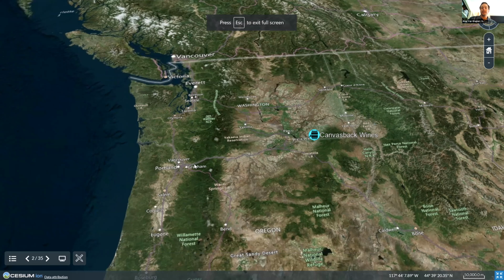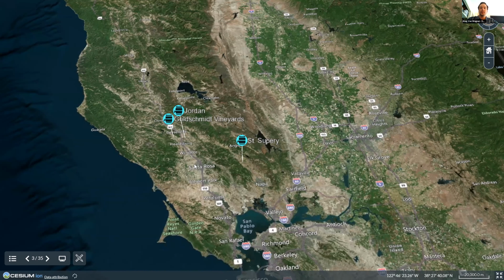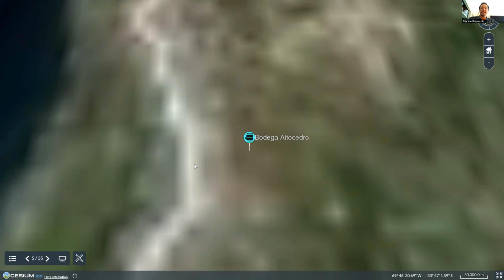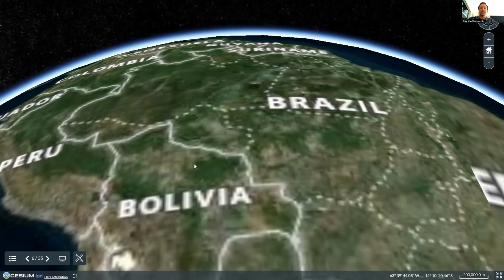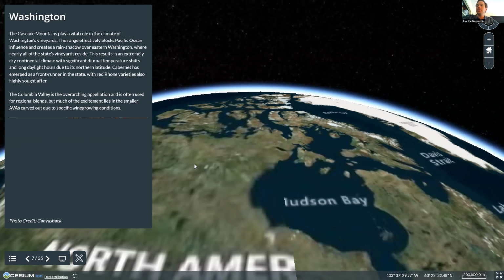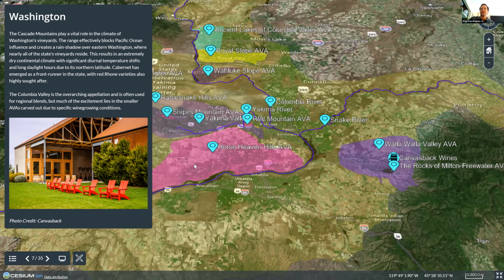So we're gonna go into Washington, down through, we'll go to Sonoma, we'll head over into Napa, we'll head down to Paso Robles. We'll go over the equator down to Argentina, Mendoza specifically, and then we'll hop both the Atlantic as well as the equator again and head over to Italy. But we'll kick it off. We'll basically go north and then head down south and then towards the east. So we'll start it off in Washington.